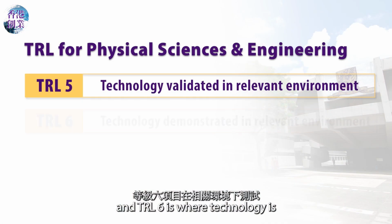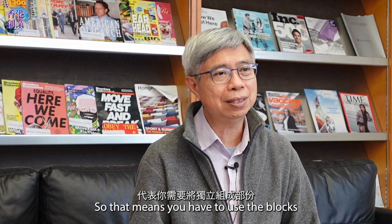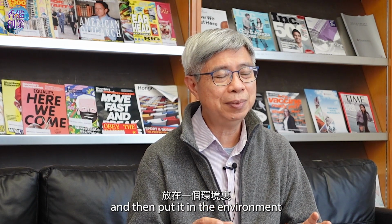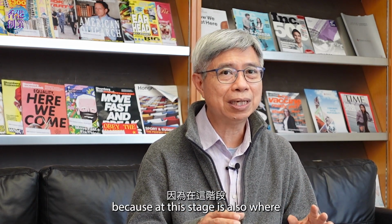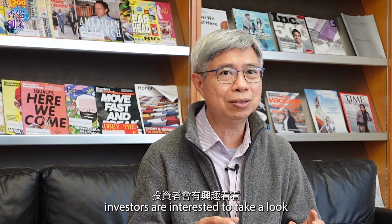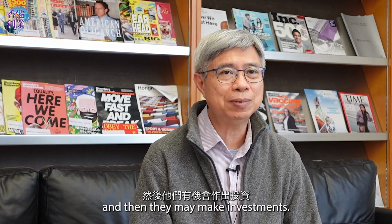And TRL 6 is where technology is demonstrated in a relevant environment. So that means you have to use the blocks and put them together and then put it in the environment that is supposedly the operating environment, and you can demonstrate that it works. And this is key because at this stage is also where investors are interested to take a look and confirm or verify that it can work, and then they may make investments.